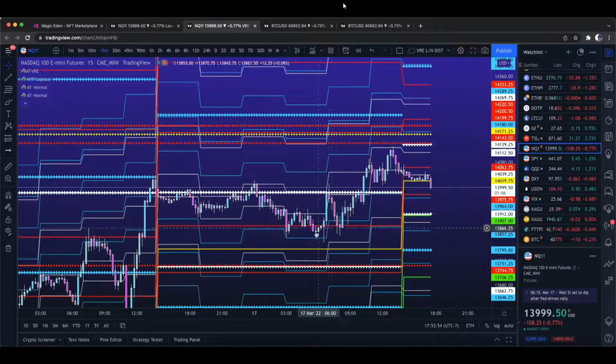Here's right when SPY was opening, right here. So SPY and Nasdaq. But boom, right about here, right when traditional markets close, the CME E-mini futures, Nasdaq, they dumped out. Now, right now, we're down into the new daily range, which is fine.